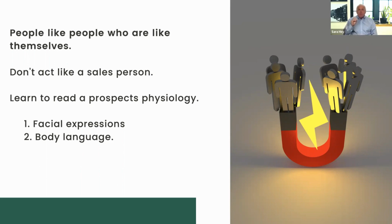So I tell people, again, we're going to react to how the customer is acting toward us. I'm going to become a mere reflection of that customer. If they're walking in slow, I'm going to approach them slow.